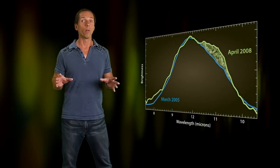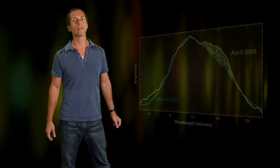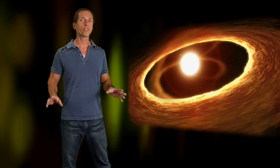Sometimes, a small wiggle in a spectral plot can tell a big story to the scientists who know how to read it. And sometimes, a discovery around a distant young star can tell a lot about what's happening right here in our own astronomical backyard.